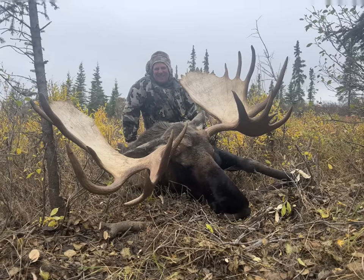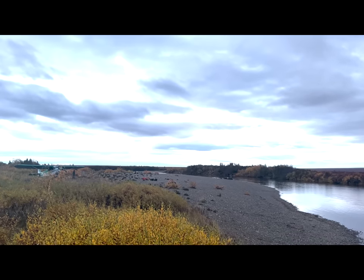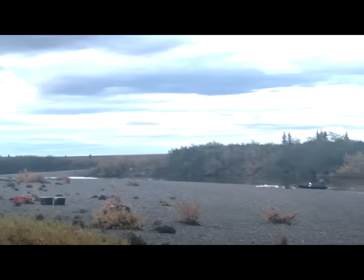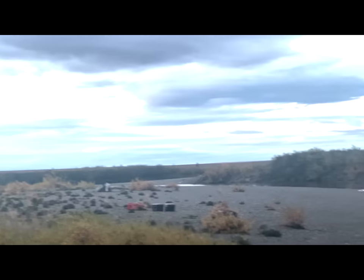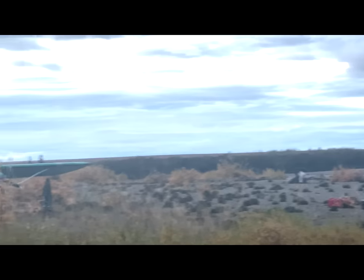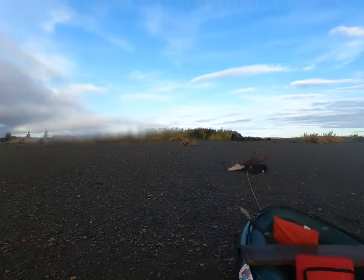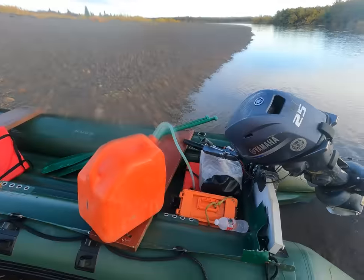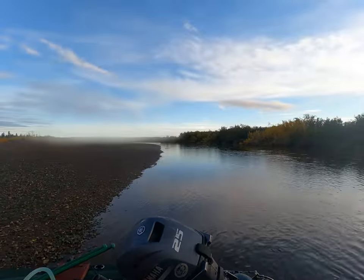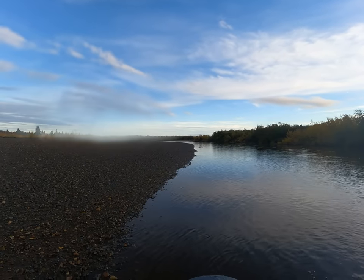Okay, here we go. Oh, what a night. There's our latest moose, and that's the first moose. Plain. Transferring some fuel to the old raft. This is looking north or downstream.